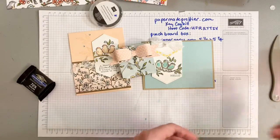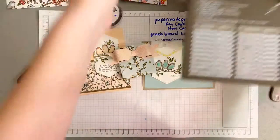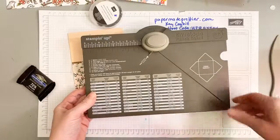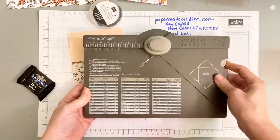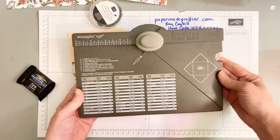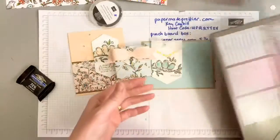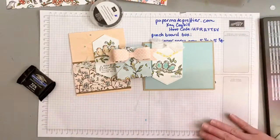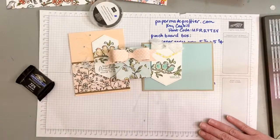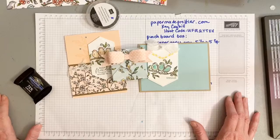So I'm a little bit sad about a product that is leaving. It's called the envelope punch board, and it's something that I've had for so long that I never thought it would go, but it is a product that we sell. Hey Chris. And it is on the retiring list, so it's something that you want to go ahead and snatch up if you don't already have.